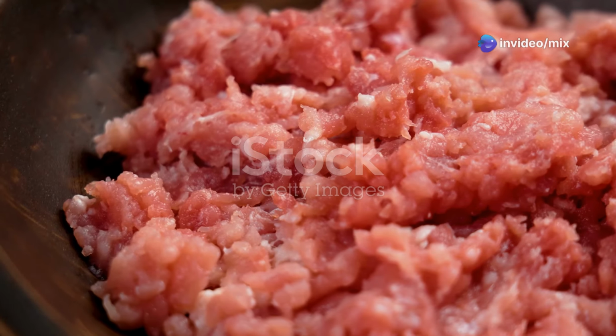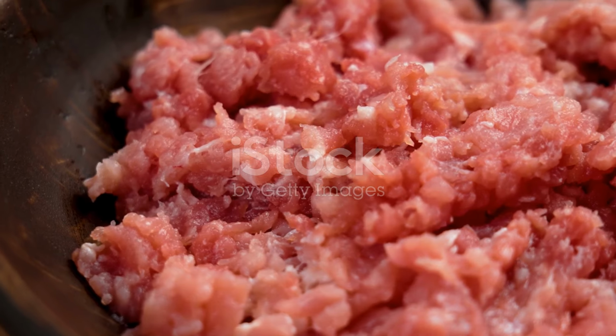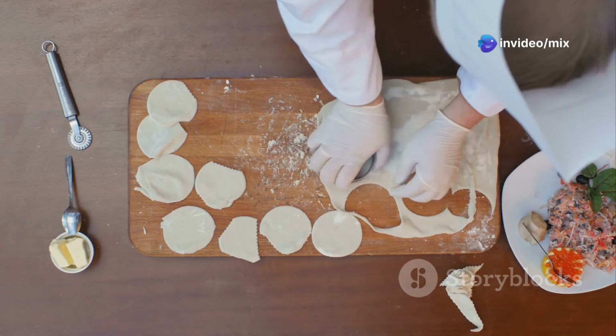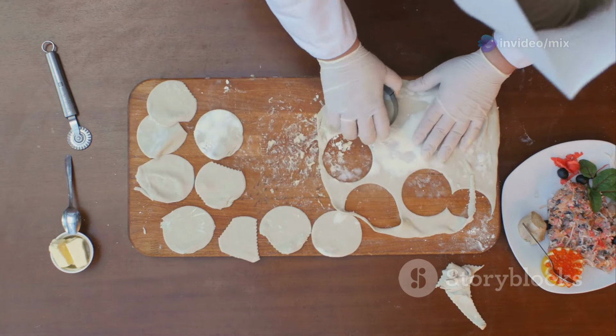You can use any ground meat: pork, beef, lamb, or a mix. The choice of meat can significantly influence the flavor profile, making each batch of kolduni unique. Cook it with onions, garlic, and your favorite spices. The aroma of the meat cooking with these ingredients is simply irresistible.